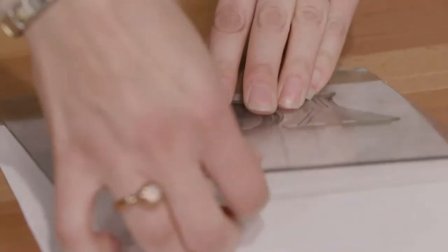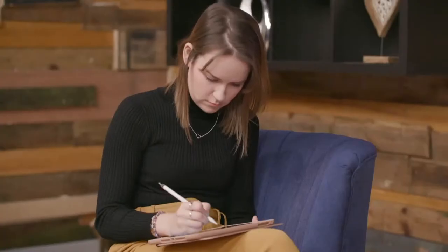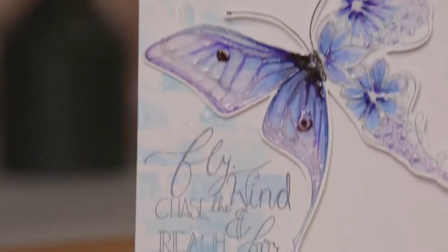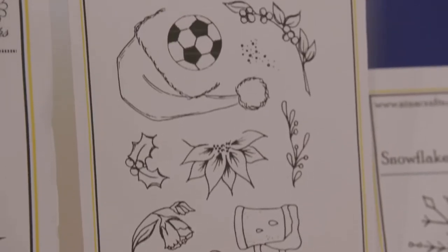So we wanted to add an extra element to our stamp collection, and this was down to Josie using her iPad and hand drawing the amazing sentiments that we now have in our collection. All our designs complement each other so that you can use them again and again to create something new.